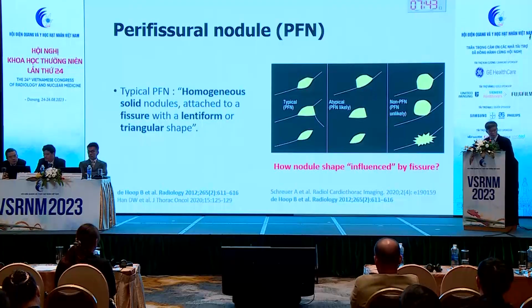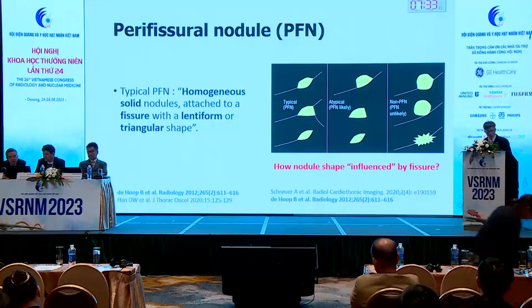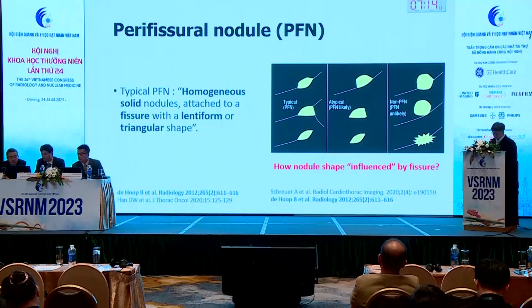So there are subtle differences between these nodules. The typical perifissural nodule, PFN, is specifically a homogeneous solid nodule attached to a fissure with a lentiform or triangular shape. How the nodule shape is influenced by the fissure is a pretty important factor in whether we can safely call it a PFN, or it's just a nodule at a peripheral location.